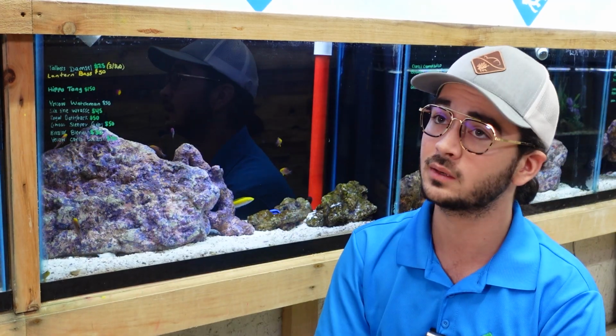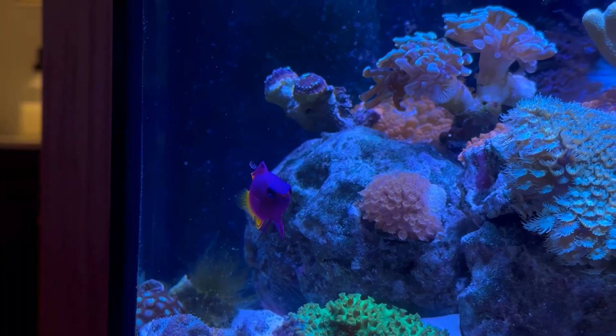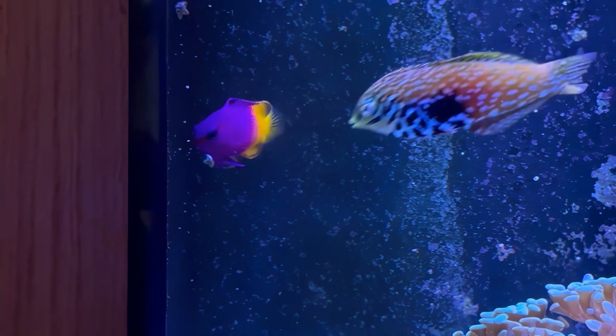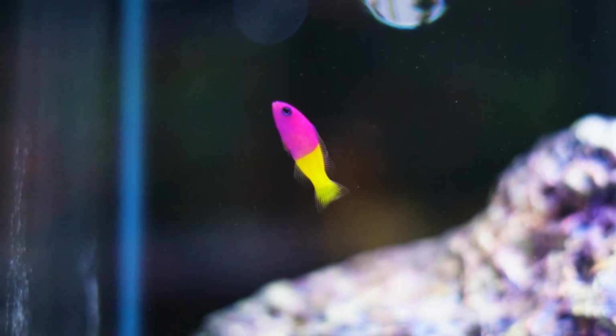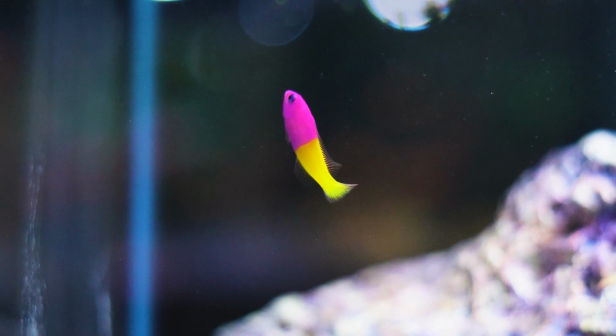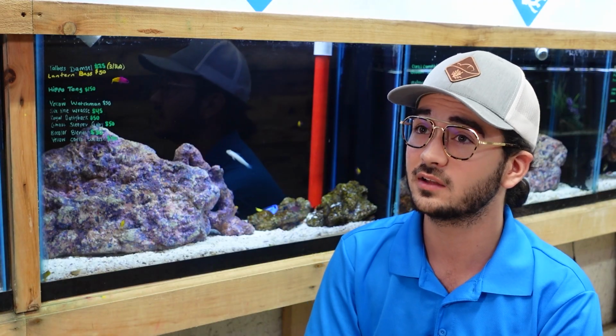You guys might see this animal and think, wow, he looks very similar to a royal gramma. And that would be correct. A royal gramma is a species of basslet. He belongs to the family Grammatidae, and he is very similar in appearance to this royal dottyback. These animals behave in a very similar way. They attain a very similar max size of about 3 or 4 inches, and it is very hard to distinguish them from each other from a distance, with both of them having that striking magenta purplish hue to their front half and a very vibrant yellow tail end. And these fish side by side can even be kind of difficult to tell apart, especially if you're far away from the tank.